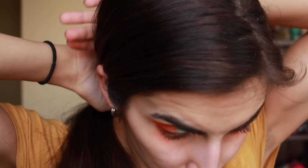Okay, so now we're going to do eyeliner, and I'm just going to skip through that because I'm not using anything new, and it takes me 5 minutes to do my wing liner. Alright, there we go. You guys know the drill with eyeliner. Always sisters and never twins.